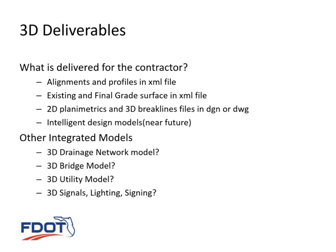So far we've been focused on just the preliminary or the grading and the paving files for them to be able to work off of. But as we move forward, this whole vision of a total integrated model where we have a complete 3D drainage network with pipes and structures and boxes and culverts and all that completely modeled with its wall thicknesses and inverts and mitered end sections, end walls, all of those will be in the model as we deliver.